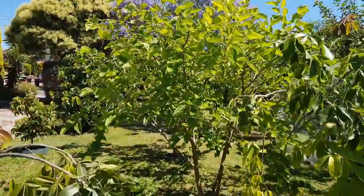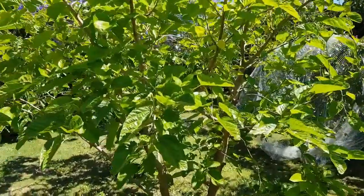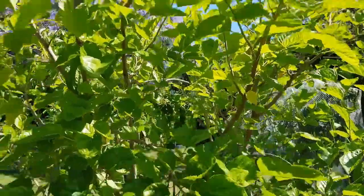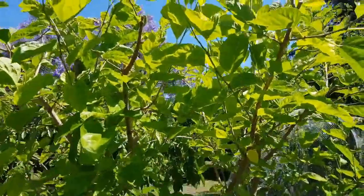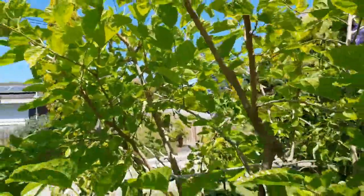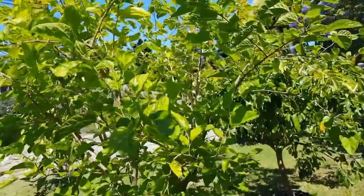Here's another mulberry. This one is more of a traditional black mulberry. Also dormant at the moment because it already fruited for us back in October. But the thing is, the mulberries have two fruiting seasons, spring and autumn. So this guy will be back in March.